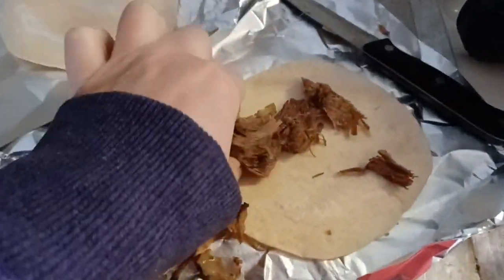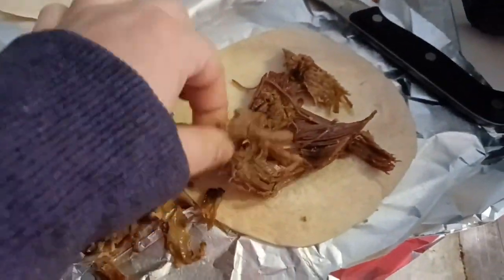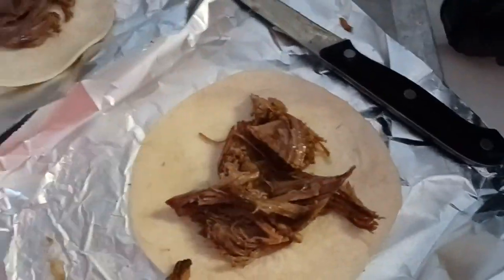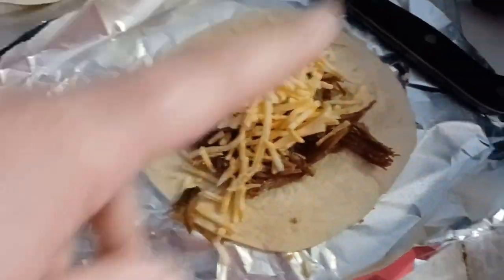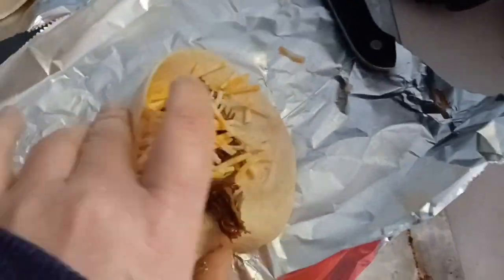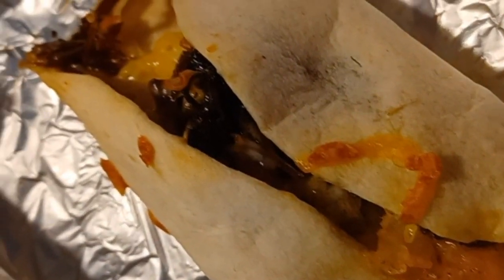Then for lunch for several days, we actually sprayed a piece of aluminum foil, added a tortilla, then topped with some pot roast and some cheese and baked in the oven at 400 degrees for about 20 minutes or so until it was all nice and gooey.